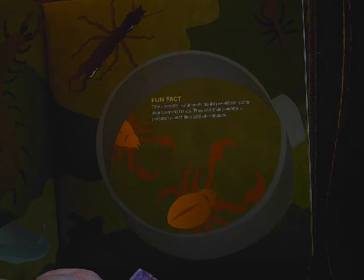Fun fact: tiny scorpion-like animals called pseudoscorpions love compost heaps. They use their poisonous pinchers to catch flies and other insects.